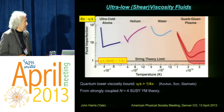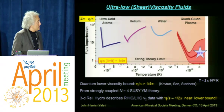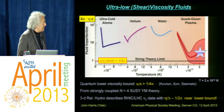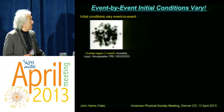What we see at RHIC and the Large Hadron Collider is this region, and of course there's a large error bar, but it's just above or near or at this limit that's predicted by Kovtun, Son, and Starinets. Maybe a factor of 2 higher, but the uncertainties are still large. So let me say one other thing. Event by event, we can look at these.